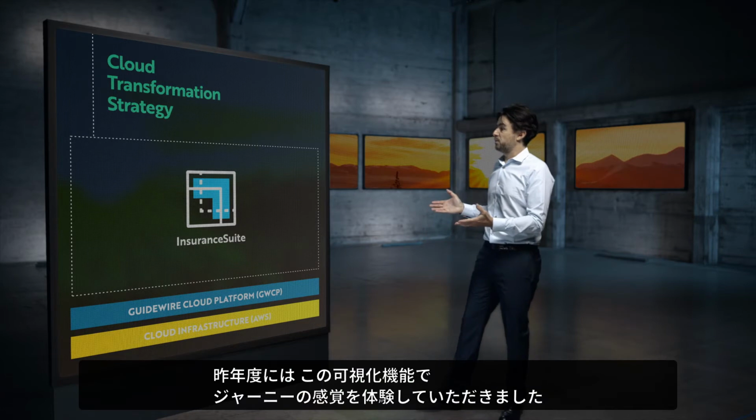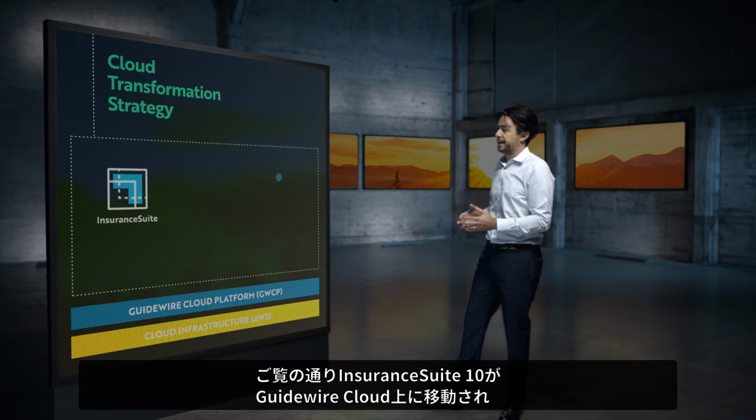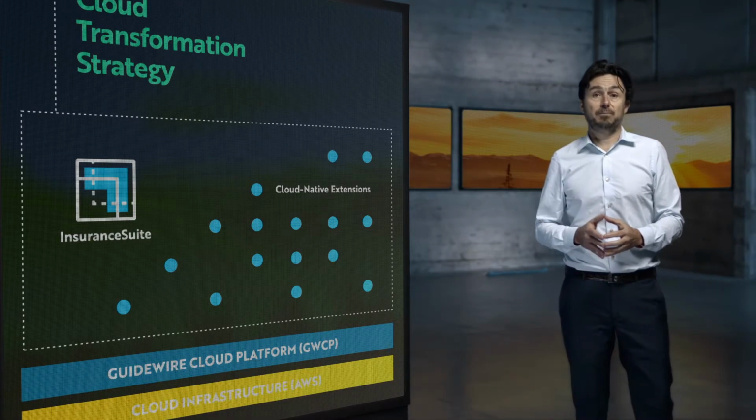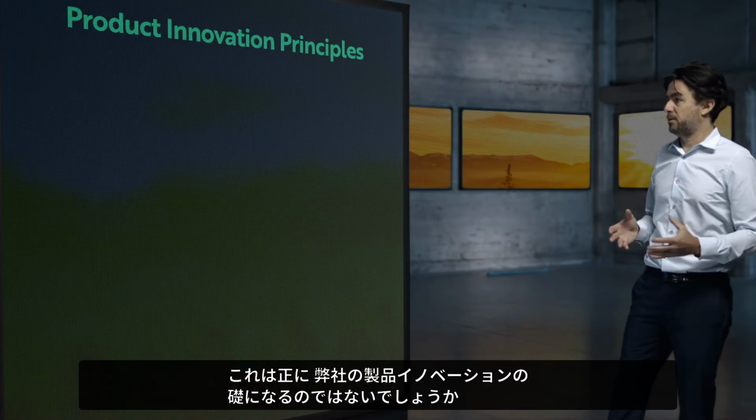Last year, we used this visualization to give you a sense of the journey. As you can see, Insurance Suite 10 moved on top of Guidewire Cloud, and during that time, more services become available. This is actually going to be our foundation for our product innovation.